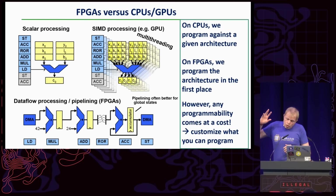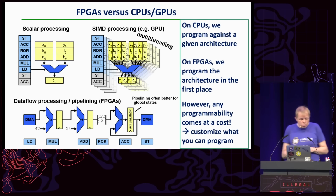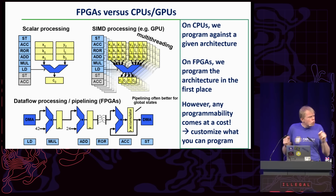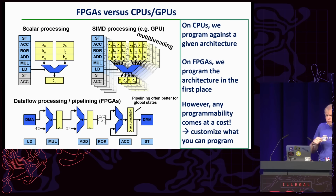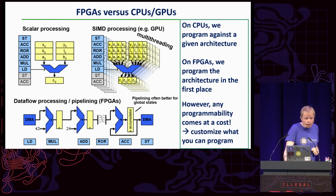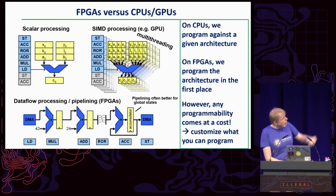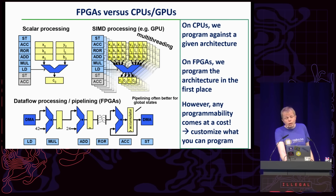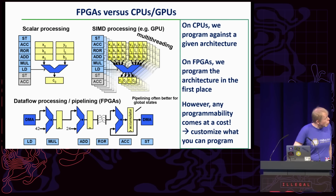A way to look at it is also that we can say on a CPU, if you program against a given architecture or instruction set, right? On an FPGA, there is no such thing as an architecture. You have to do the architecture in the first place, and that allows you to do an awful amount of optimizations, yeah? However, all this programmability comes at a cost, yeah? And this is why you may want to customize what you want to program.